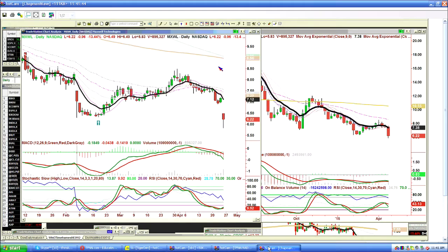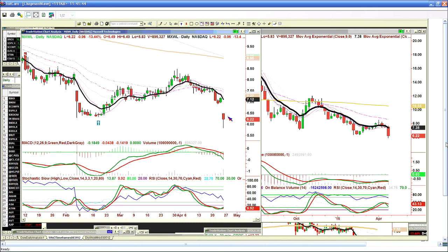So Maxwell has made a peak D. It's gapped down. Maybe it's bad earnings news. You know what I would say? If you aren't in it, hold off. This is not the kind of stock that I want when it gaps down. I want to see the next bar. If there's an inside bar and it starts to head towards the gap, I might become a little bit interested. But at this particular point, I don't like it.